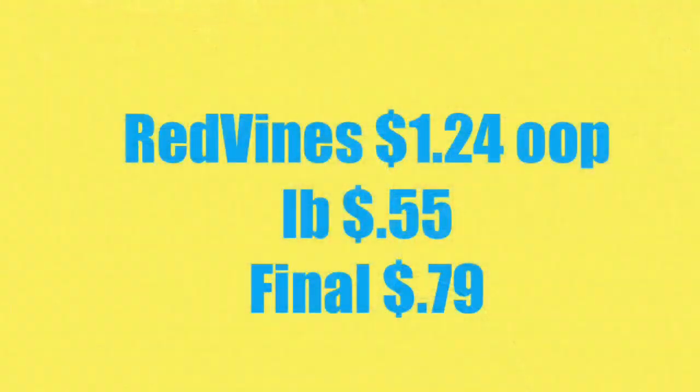I did Red Vines. Red Vines is always a favorite in this house. Can't go wrong with them. These are $1.24. I paid that out of pocket. Ibotta is giving me back 45 cents, making it just 79 cents.